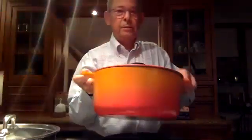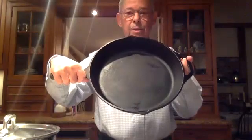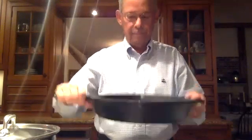In terms of pots, you need a large pot to put the gumbo in. This is a lot of it. I'm using a Dutch oven tonight, but you could use a stock pot, whatever you have. And the most important implement is this, which is a black iron, cast iron pan. And that's what we're going to make the roux in.